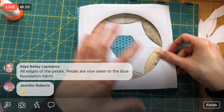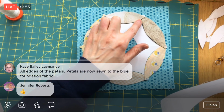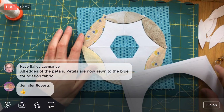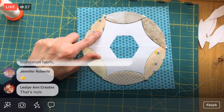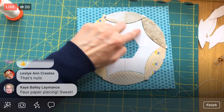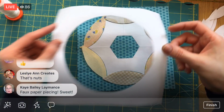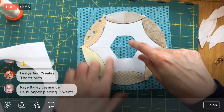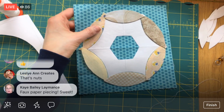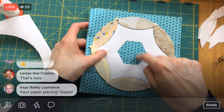That's the funny thing with this block. We're doing our little English paper piece shapes, and then we're appliquing layers and layers and layers upon layers. So right now we're appliquing the petals to what's going to turn out to be this, and we're going to applique a white piece onto the top. We're going to cut out this square. It's going to be folded over this shape, and then we're going to applique this giant piece to this little piece. So this will show through that hole.